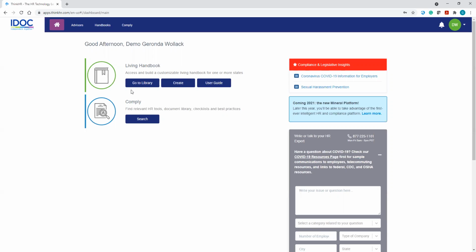So if you need to make a change to your handbook, you can now make a change to your handbook in this particular platform versus having to open a Word document, make an edit, reformat, update your table of contents. It's all so much easier for you to do right here at your fingertips.